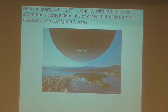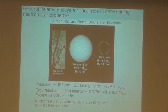So neutron stars are objects with masses between one and two solar masses. They're the result of supernova explosions. Their radii are of order 10 kilometers, and the average densities inside a neutron star are of the same order of magnitude as the densities you find in an atomic nucleus, which, as a number to set your scale by, is around 2.5 times 10 to the 14 grams per cubic centimeter, roughly, maybe a little higher.